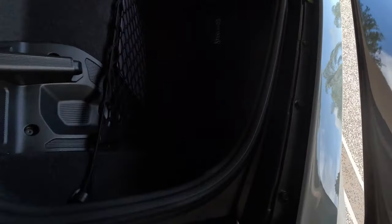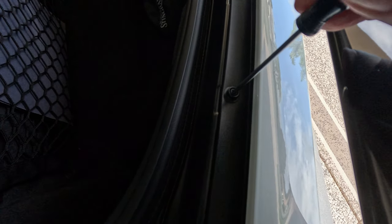And then when you get it almost all the way in, then take your screwdriver and finish the job. And like I say, don't put it in really tight, just finger tight, nice. And that'll work fine for you.